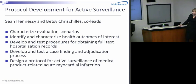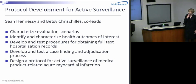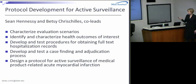They're in the process of testing some procedures for obtaining full-text hospitalization records and also testing an approach for case finding and adjudication. So they're really doing that background work that will be critical when active surveillance protocols are rolled out. And then importantly, they also designed an active surveillance protocol, Mini-Sentinel's first, looking at the use of some new oral hypoglycemics and myocardial infarction in Mini-Sentinel individuals.